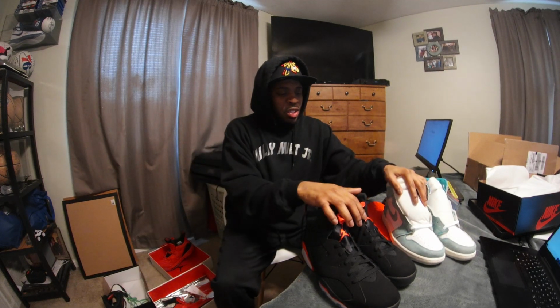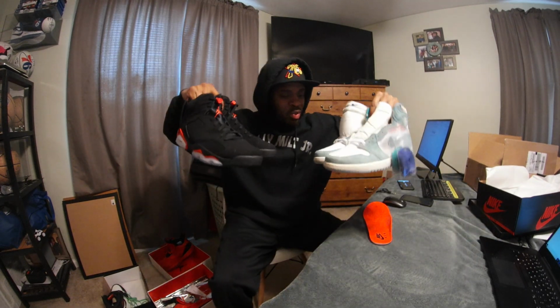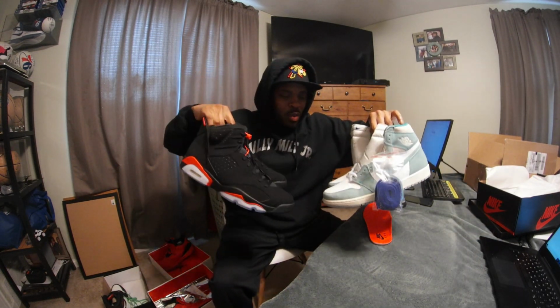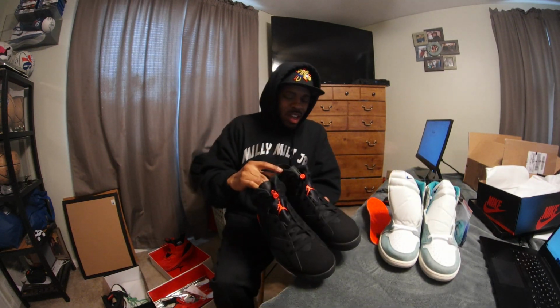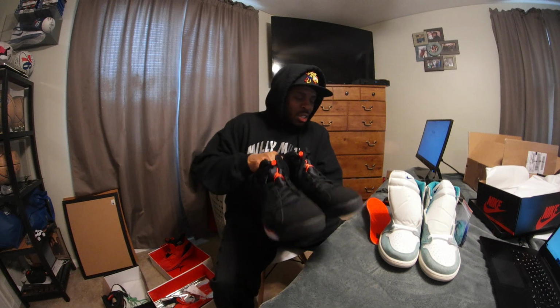So I just wanted to keep you guys informed and give you a little history about these two shoes, these two babies right here, Turbo Greens, infrared 6s. My first time owning the infrared 6s, and I'm kind of happy right now. Reading the history about this was pretty dope.